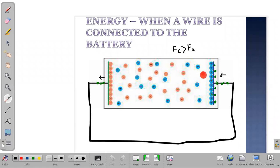Same thing is happening to this particular red color one. Red color one is the negative ion. It's very close to the positive plate. So the same chemical force is also applying a force on this red negative ion, pulling it all the way towards the negative plate. Okay, so don't get confused. It's simple. Chemical force is pulling positive charges from the negative plate towards the positive plate, because they need to go to the positive plate. And chemical forces are also pulling negatively charged ions from the positive plate towards the negative plate.